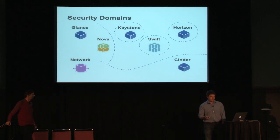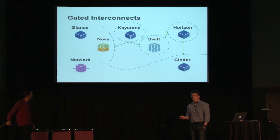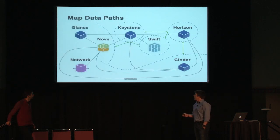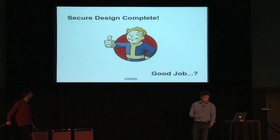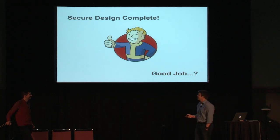So one well-understood way of doing this is to create security domains and create gated access between the security domains. So this means that you sit there with your IDS, IPS, WAF, whatever, and you control through policies and detection what travels between these security domains. So what you do is you put your controls in place, you run your data paths, and all those data paths are running across these controls. Great. Secure design complete. You can go home, shut down the OpenStack group. Everything's nice and secure, right?